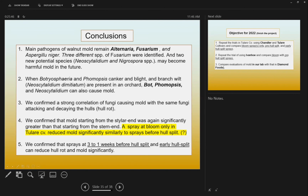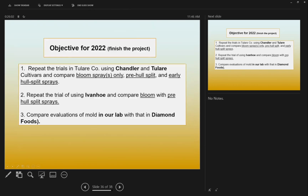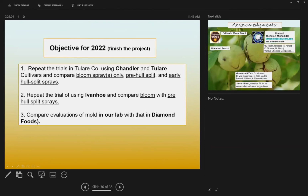And we confirm that sprays three and one week before hull split and early hull split can reduce hull rot and also mold significantly. And I think with this, and also perhaps some trials in 2022 to complete the studies, will help us to complete this project.